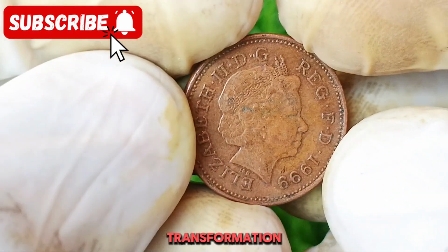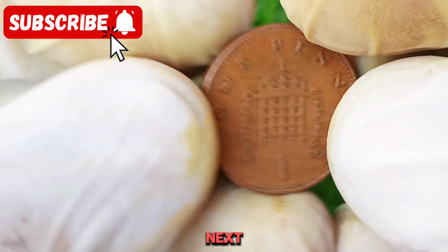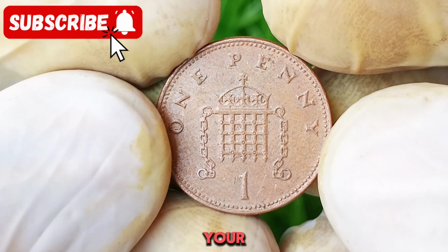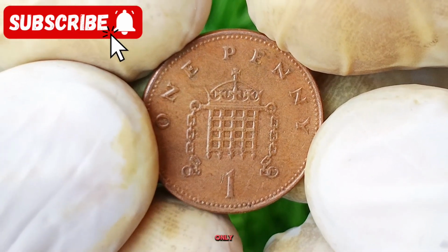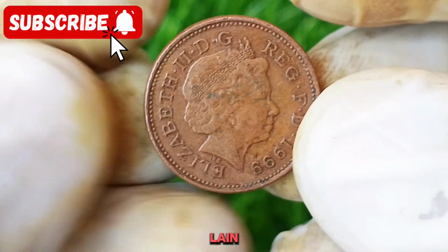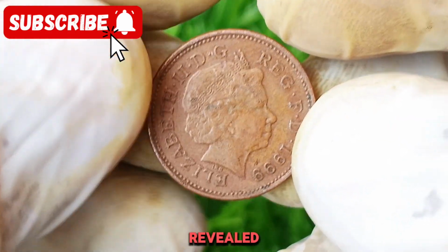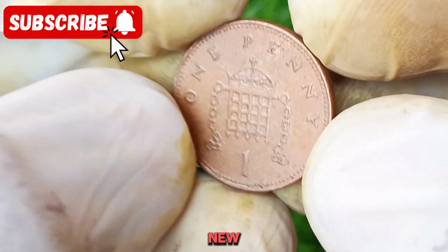Now imagine the transformation. One day, you are an ordinary individual. The next, you are a name whispered in numismatic circles worldwide. Overnight, your life shifts, luxury, security, and the kind of financial freedom most people only dream about. The source of this transformation? A single penny that others overlooked, a coin that perhaps had lain forgotten in a drawer or jar of loose change until its true identity was revealed. This is the raw power of a 1999 rare penny. It does not just bring wealth, it delivers a new destiny.